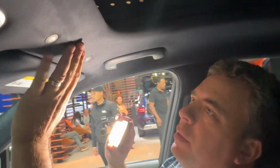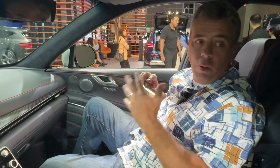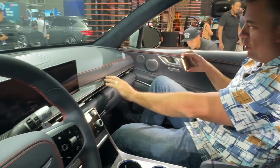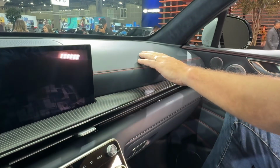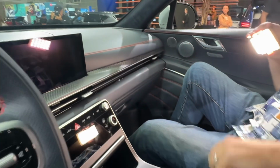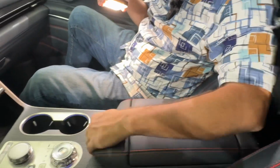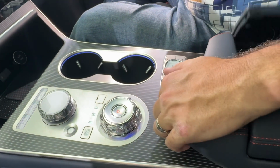Very nice materials throughout the interior. Just look at all the touches. Genesis is really leaving nothing to chance in the details. The execution of every line and this wooden inlay here and the stitching and a nice softer dash. I think it's really well done. The current GV80 starts at just under $58,000.